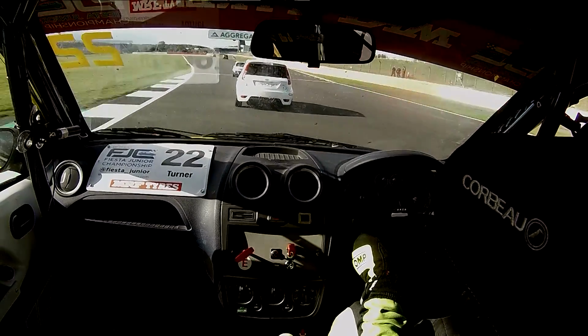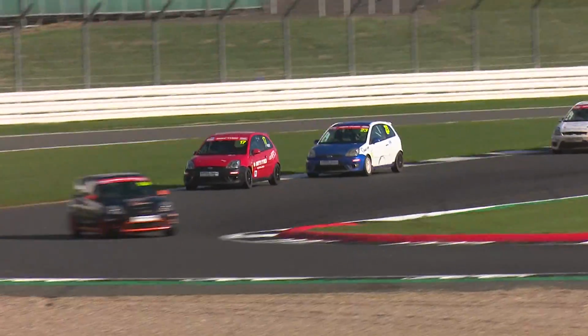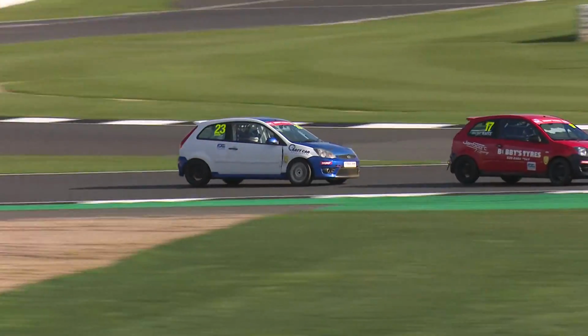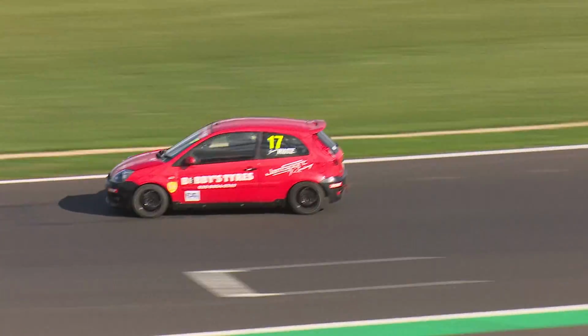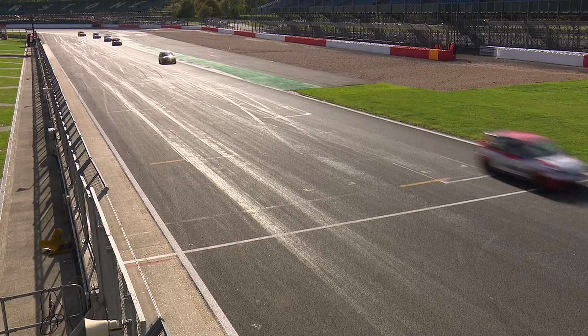So Ollie's just got to focus on what he needs to do here. Brake late, brake later. Can he get a move on the inside line? He's not quite close enough yet to make that ultimate dive. As they come off of the Vale into Club Corner, the final turn once again. James Waite being in third position definitely helps him out. Definitely gives him a stronger point score.